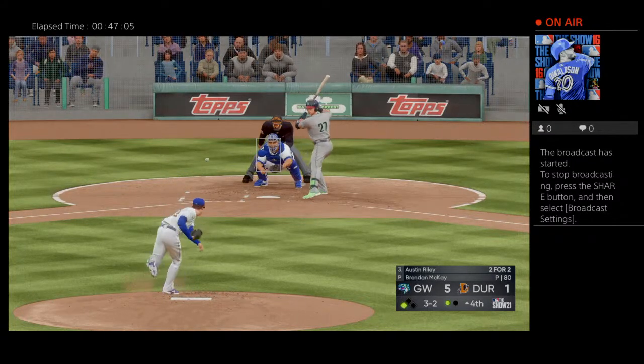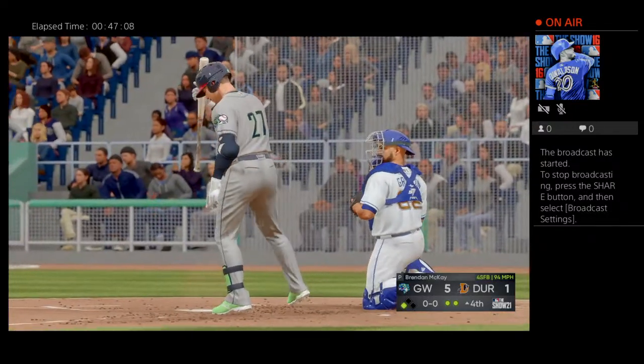The 3-2 one more time. It's the top of the zone. He struck him out looking.